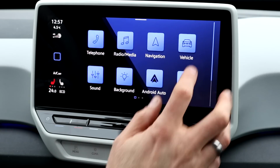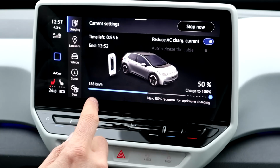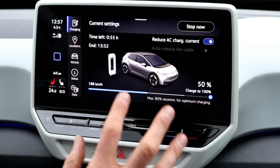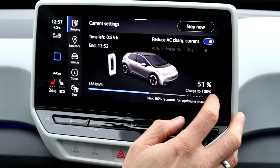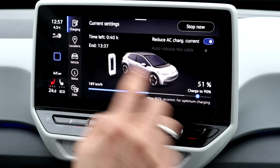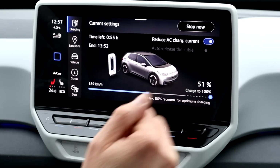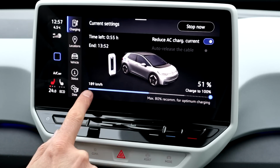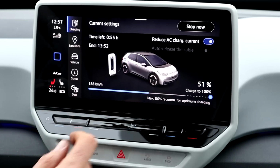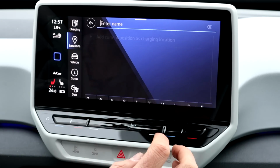Navigation is a change, we'll get to it in a second, but let's go first to vehicle. What's different here is, first of all, an amazing thing, well, it should have been there always, that the time it takes to reach your charge limit is now instant. Look at that. That's how it should be. That's just awesome. The end time is still in kilometers per hour, which is crap, but Volkswagen doesn't want to change that. That's just how it is. You now have a charging location, and you can add this.